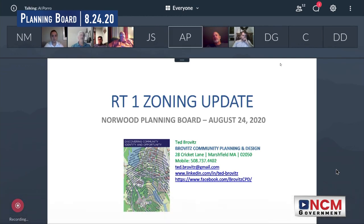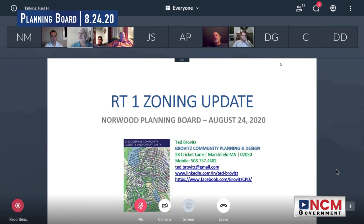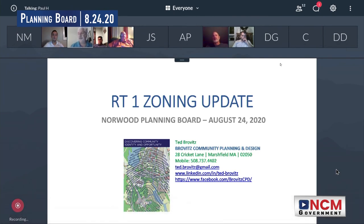Mr. Alkiotis? Do any of the board members have any questions or comments or concerns for Ted on what he just presented on the Route 1 rezoning? I'll be interested to look to see on the plan that gets back to you, only because I couldn't get the plan on my phone, but it sounded very comprehensive.